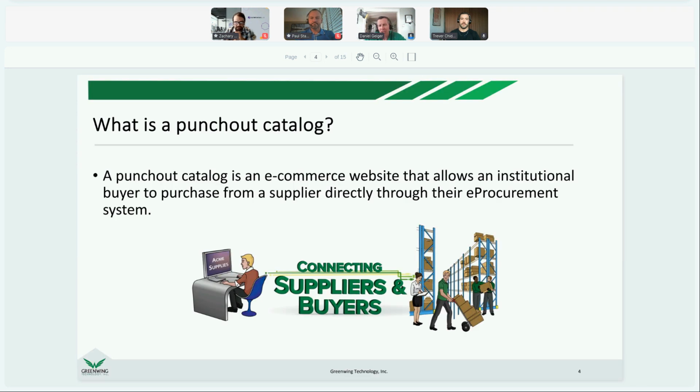So what is a Punchout catalog? Quite simply, it's an e-commerce website that allows an institutional buyer to buy directly from their eProcurement system. So in our case, it would be using your commercebuild web store and connecting it directly to your customer's procurement platform.